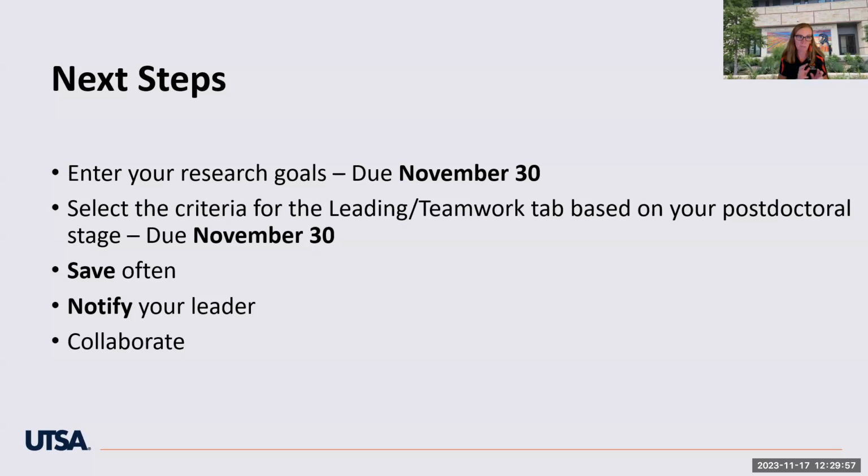So take the time to look at it now, put what you need in there for November 30th with your goals and criteria. And then when you meet again about the evaluation in February, make sure that everything is adjusted and right how you like it before the end of March, where the evaluation becomes open for self-evaluation and the final manager evaluation. So those are your next steps.